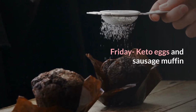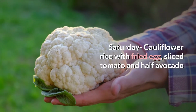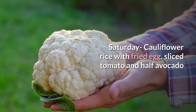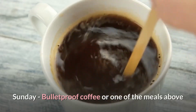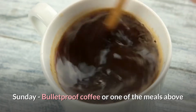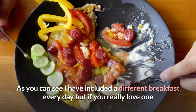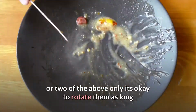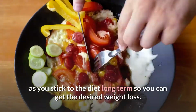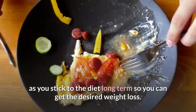Friday, keto eggs and sausage muffin. Saturday, cauliflower rice with fried egg, sliced tomato and half an avocado. Sunday, bulletproof coffee or one of the meals above. As you can see, I have included a different breakfast every day. But if you really love two of the above only, it's okay to rotate them as long as you stick to the diet long term so you can get the desired weight loss.